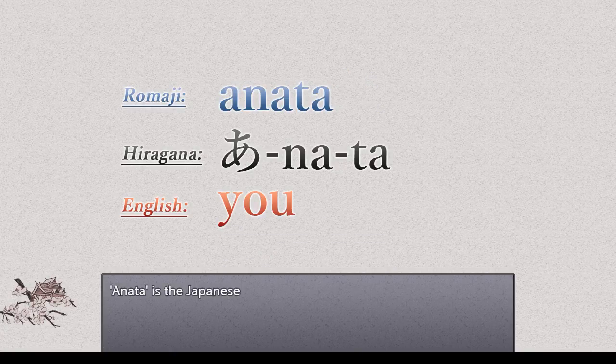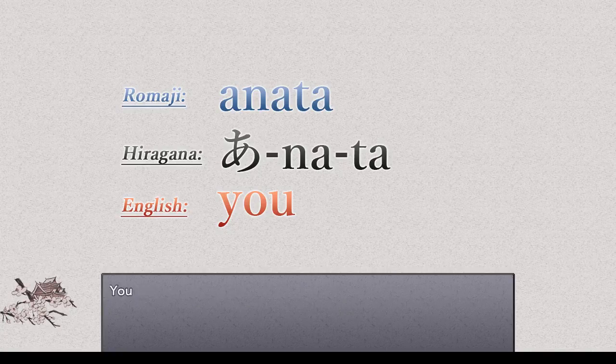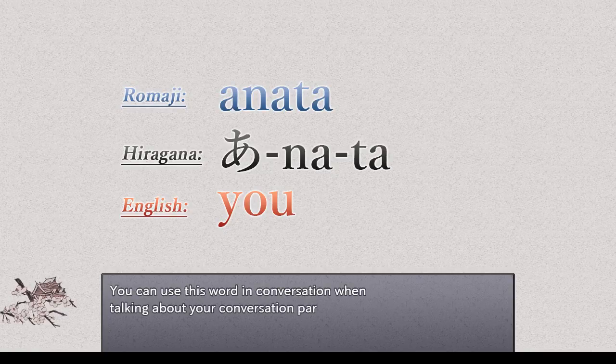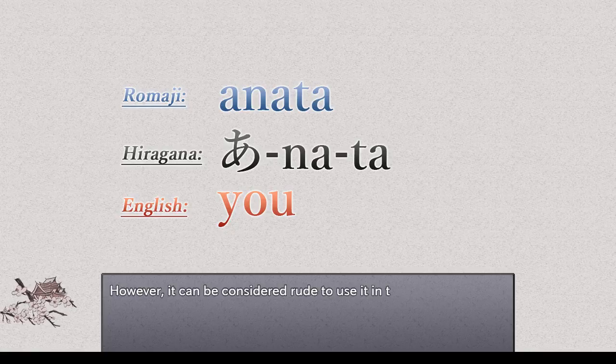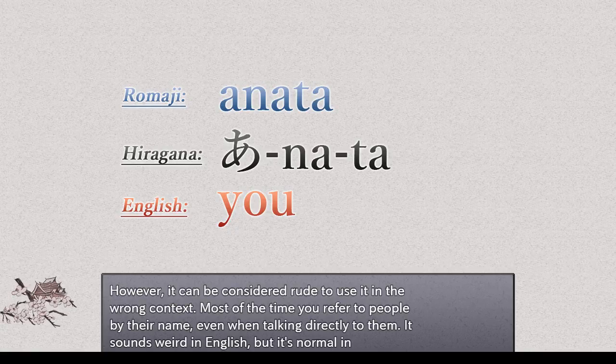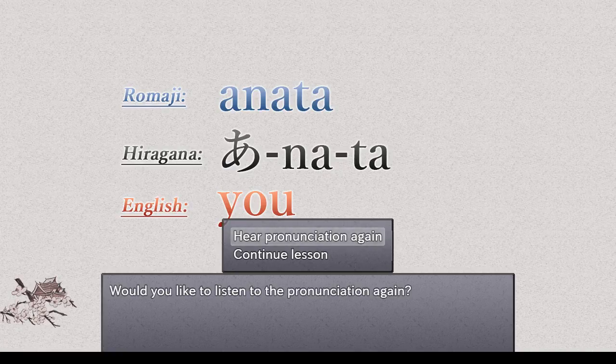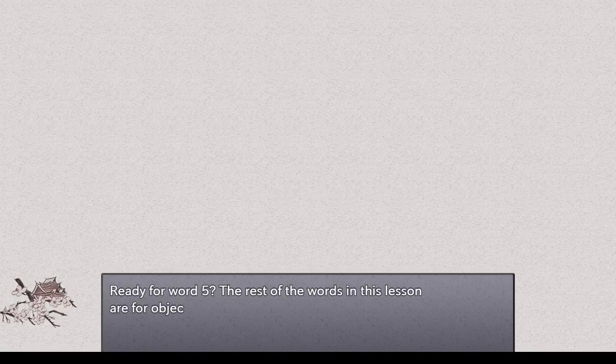Ready for word four? Anata. For referring to you. Referring to this person you are speaking to. You can use this word in conversation when talking about your conversation partner. However, it can be considered rude to use it in the wrong context. Most of the time, you refer to people by their name, even when talking directly to them. It sounds weird in English, but in Japanese, it's normal. Ready for word five?